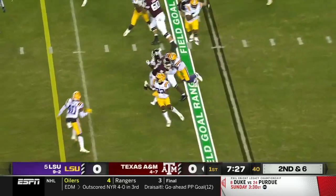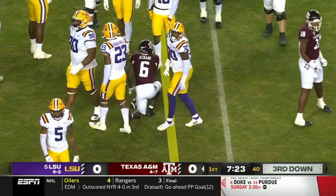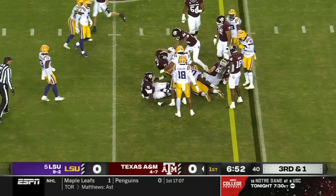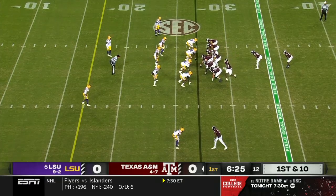2nd and 6. Achane, as he rolls over a defender. There it is. And with that, Achane is able to get ahead for a gain of 3 yards. But everything I have tonight. Sends a message, no doubt.